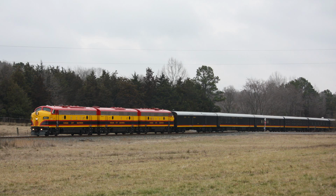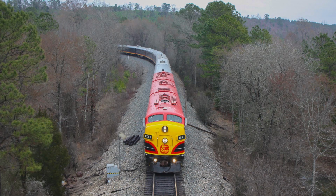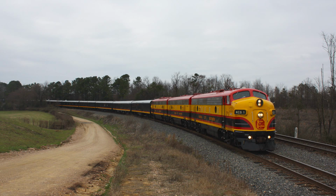Departing the Heavener, Oklahoma yard around 6 a.m., we'd meet with KCS 1, 2, and 3 just south of Rich Mountain in Eagleton. From Eagleton, we'd follow the BKC SH-25 all the way down to its base in Shreveport, so sit back and enjoy the Southern Belle, southbound to Shreveport.